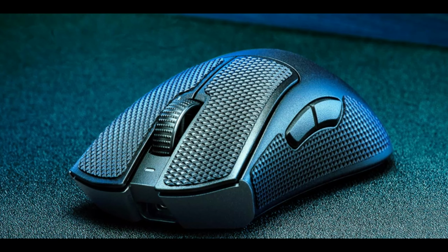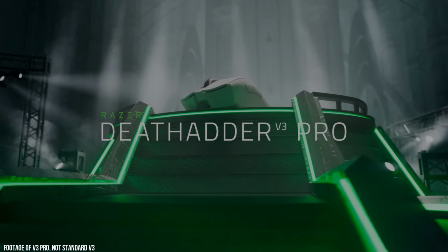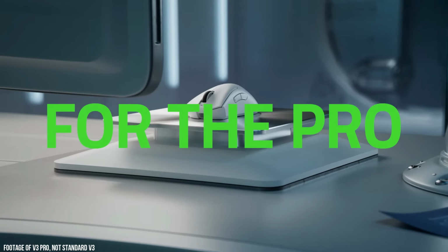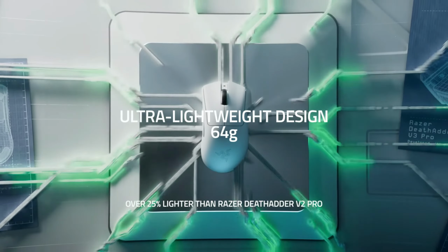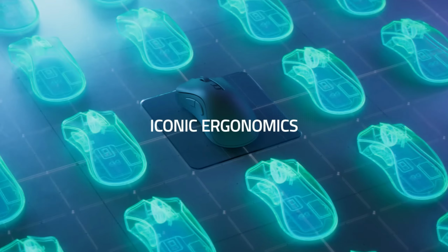Lastly on our list, we have the Razer DeathAdder V3. Razer upgraded their ergonomic shape and made it a little bit slimmer, but it is still very comfortable and fits many sizes. They also cut down on the weight a little bit, making it only 82 grams, which is the lightest DeathAdder we've ever seen.